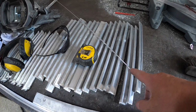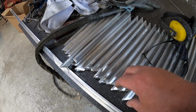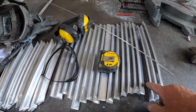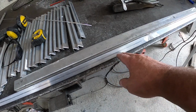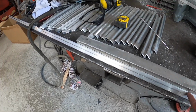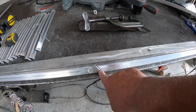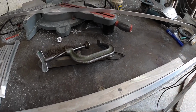So these are all the pieces I'm going to need to make up these cupboards. Cut those and mitered them. They're all the same length. These are the uprights that are going to form the corners. And this one I need to join to get the length I need. I need to lengthen this piece of section there by 370mm. So I'll do the miter on there, join them together, and then I'll chop this off where it needs to be.